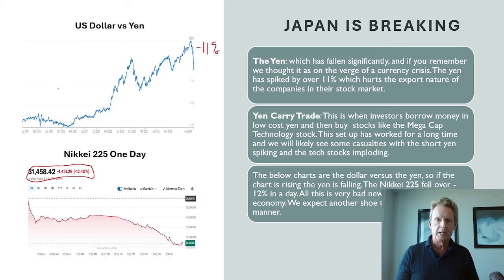So I think the central bank drew a line in the sand at 160. You can see on the chart 160 dollar to yen. They don't want it to go above that because it could really kick in a lot of inflation. So I think part of that was the central bank really pushing hard on getting the yen higher in price. So versus the dollar, dollar versus yen lower. So big drop in the stock market in the Nikkei 225.